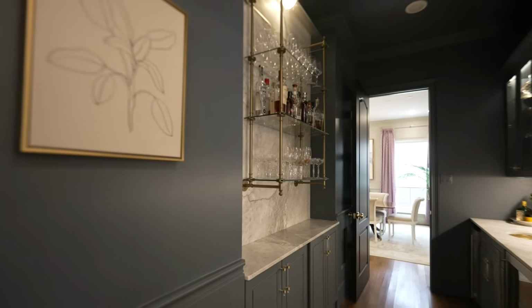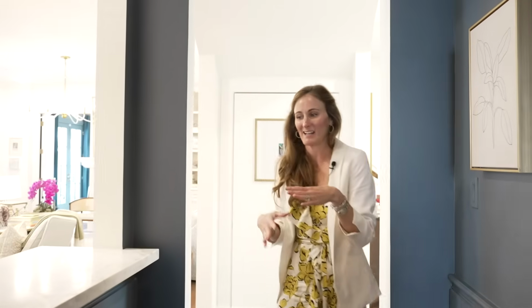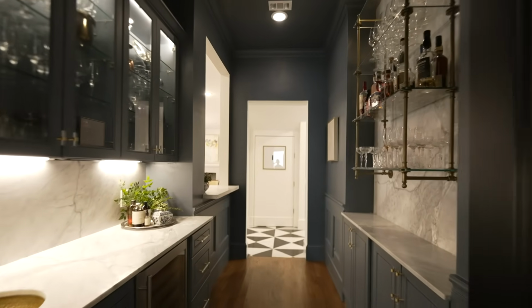I love this space, namely for all the memories that it has of conversations where we'll sit in here, pour a glass of wine, and then sort of get to be authentic and hear somebody's heart in this tiny little space.